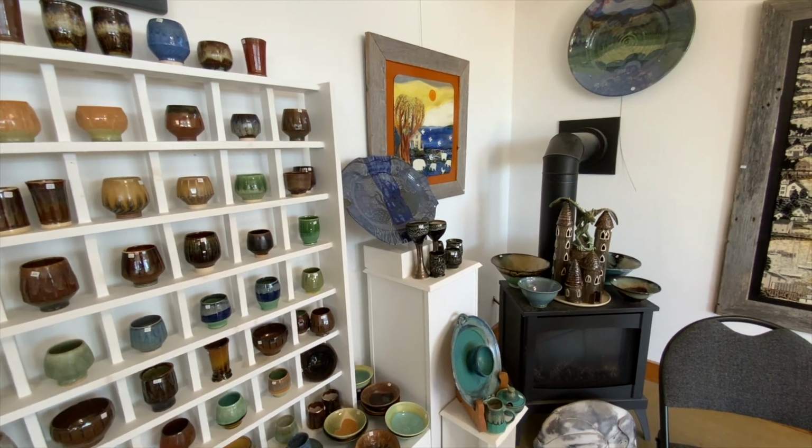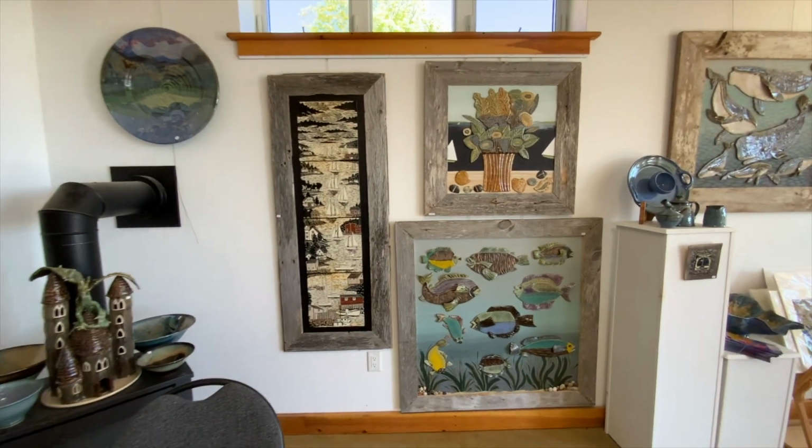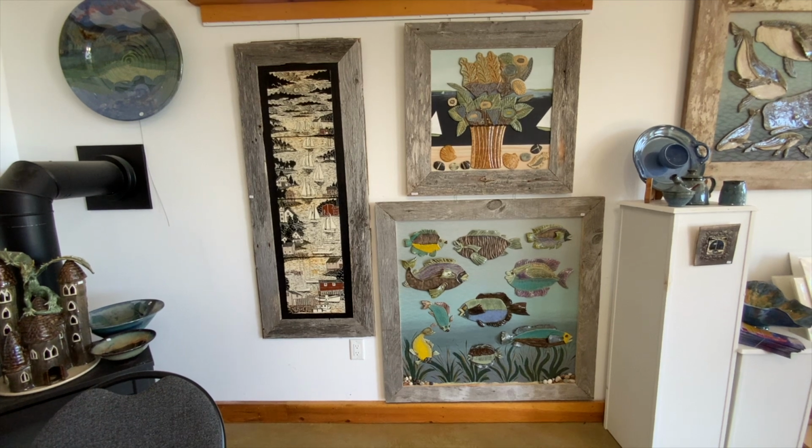And the stove is obviously not on, it's getting warm. That's a nice grouping. I just put that together. Those fish pieces were finished yesterday. There's 2 of them.